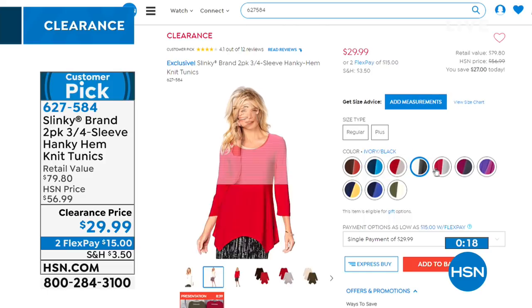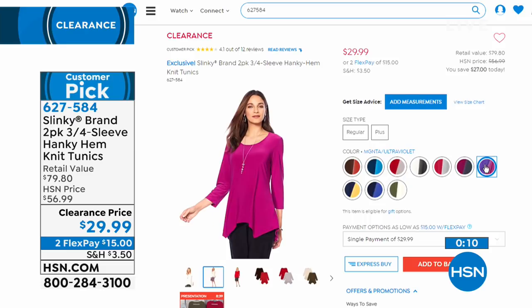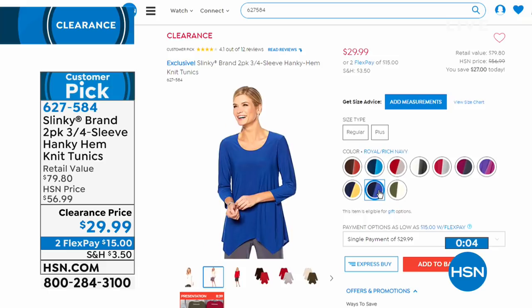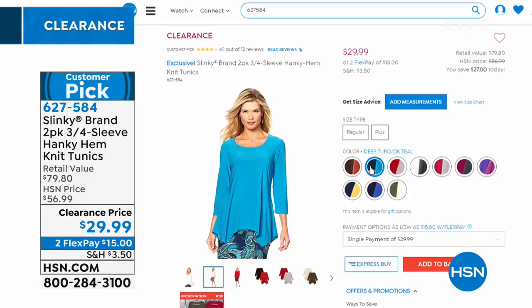And for any of our viewers out there, just to know the opportunity that you have to make the first purchase, know that they were $56.99 for two. And there are all your different colors, which of course you can always check out by going to hsn.com. But item number 627584, as we're getting ready and we're going to continue on.